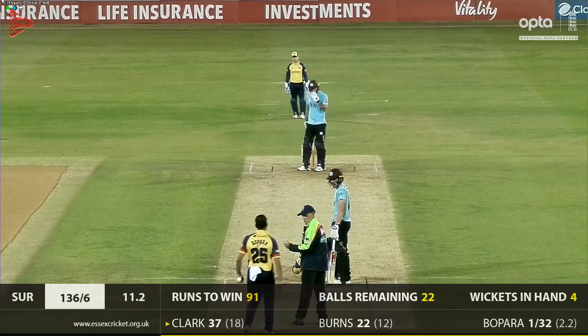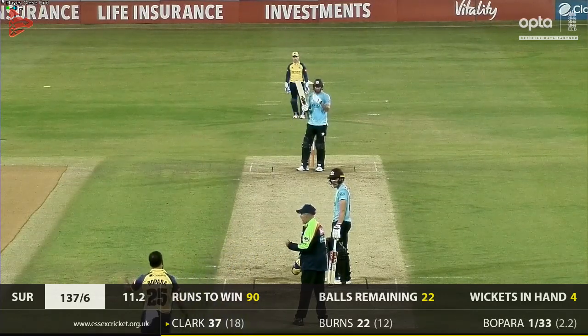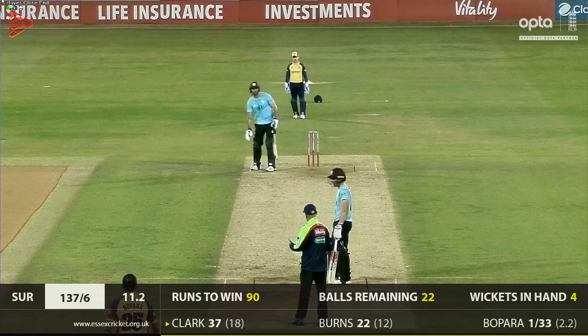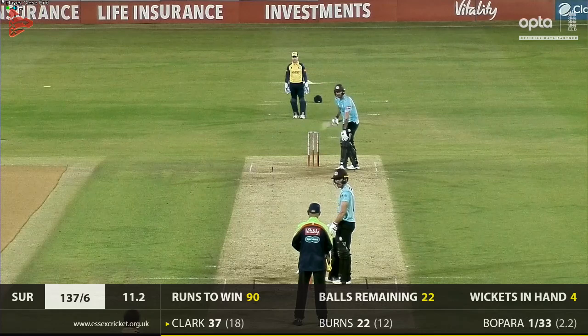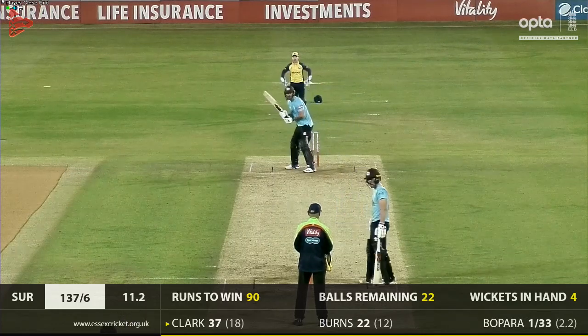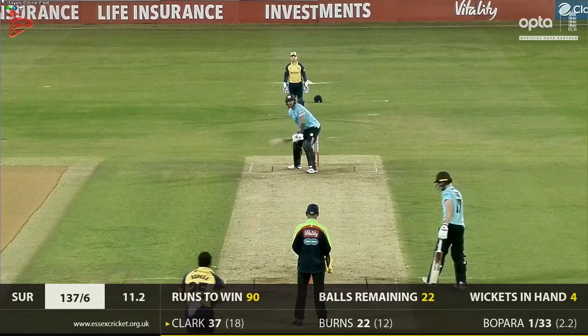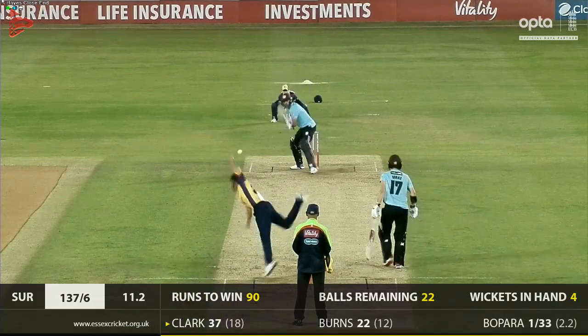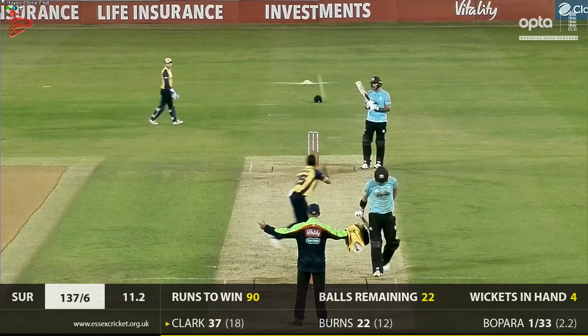What's the umpire having a word with Ravi here for? Well, having a discussion. I mean, a long discussion as well. What's going on? And Clark, is he saying if I take my guard? Yeah, he's taking his guard way outside off stump. But Bopara's just saying how wide can I bowl it? Absolutely, 136 for 6. So he bowls, and that's outside the off stump, and is signalled a wide. So Bopara gets his question answered.